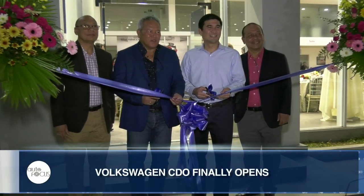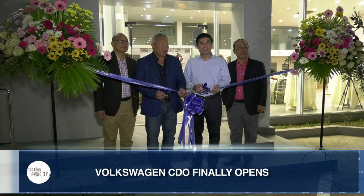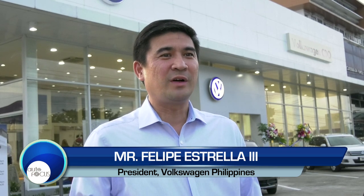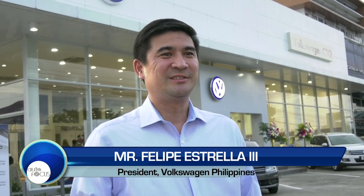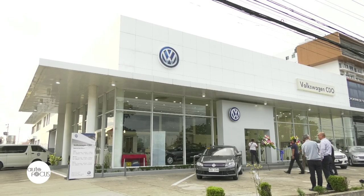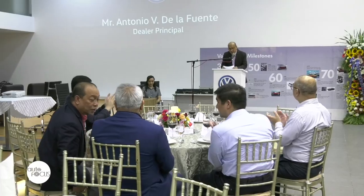Volkswagen Philippines, in partnership with Green Cars Mindanao Corporation, has inaugurated the Volkswagen Cagayan de Oro auto dealership. Hi, we're here for the inauguration of Volkswagen Cagayan de Oro. Volkswagen Cagayan de Oro will actually be the first dealership of Volkswagen in Mindanao. So we're very excited at this event.